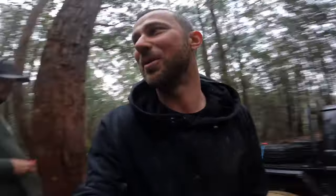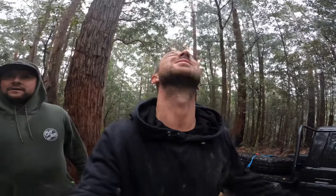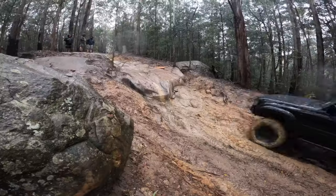But yeah, she's slippery. We still got four cars ahead of us yet. How many have we got up? Four? Yeah. Four out of the eight. We're probably halfway and it's pissing down. The skies have opened up.